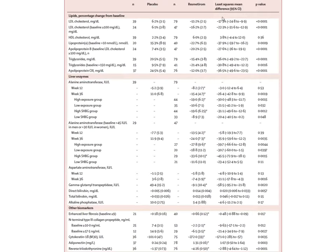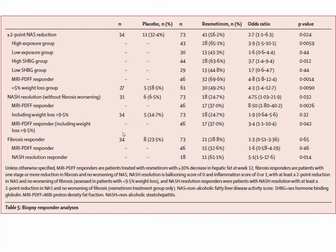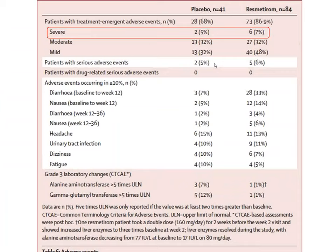And so LDL cholesterol is also better. HDL cholesterol went up a little bit with the treatment, and liver enzymes looks like they might have gotten a bit better also. And liver biopsies were performed in these patients. And these liver biopsies were then also evaluated for fat content. And in the biopsy responder analysis, it looks like the authors might have something. Patients with emergent adverse events so that the drug had to be discontinued.